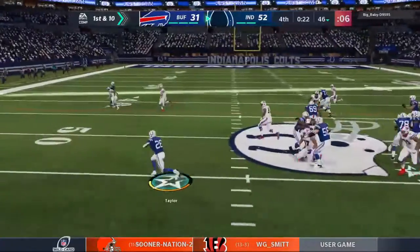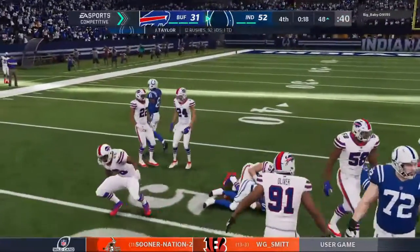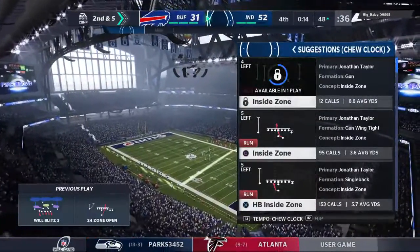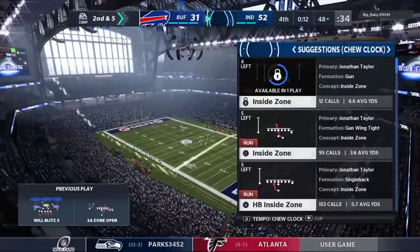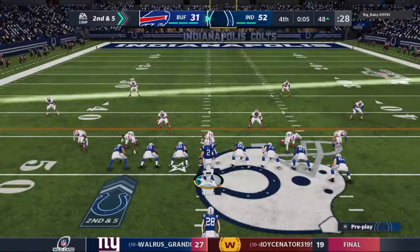1st and 10, Taylor now. And he'll take it across midfield and into Buffalo territory. Give him 5 on the carry there, and it'll be 2nd down. It's a gain of 5. Brings up 2nd and 5.